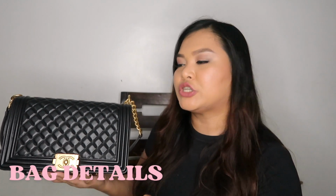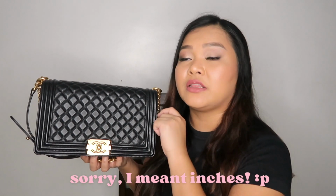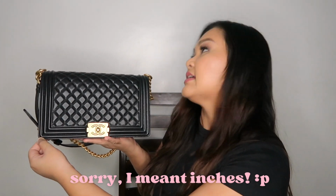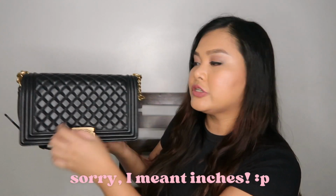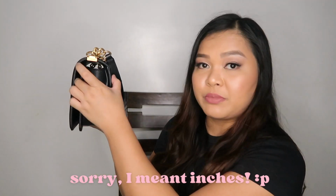So let's start off with the measurements. Again, so this is the Chanel Le Boy New Medium. So this is one of their newest sizes. This was released, I believe, like 2 or 3 years ago because people were looking for something that's in between the medium, the old medium, and the large. So the length across is 11.5 centimeters. Here to here is 7.5 centimeters. And the width of the bag, let's measure the outer flap and the frame of the bag.